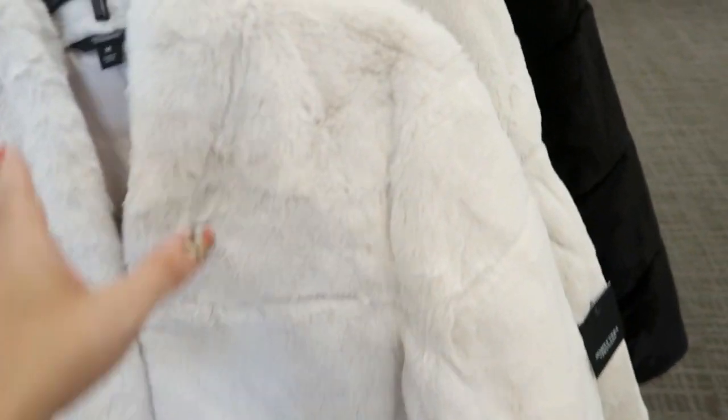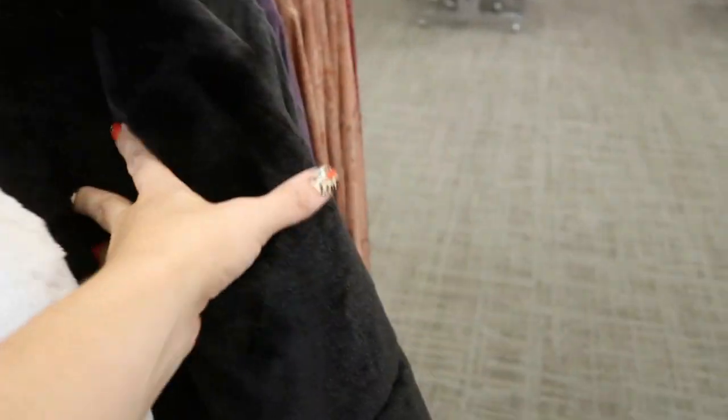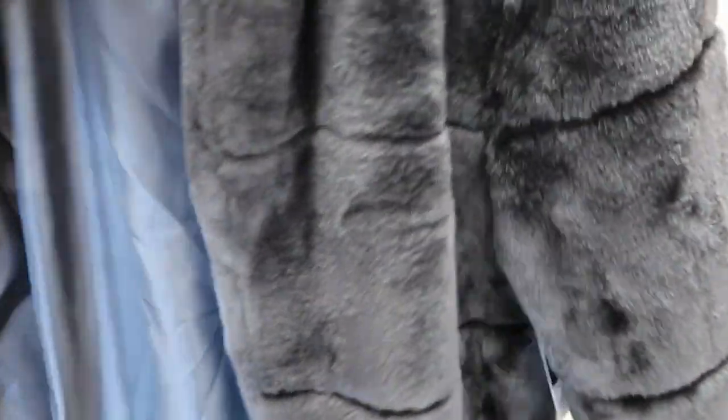It says they're buy one, get one half off. How much is this? Alright, so they're $78 and buy one, get one half off. So you could get this one and that one for like $125, which is pretty good because these feel really good.